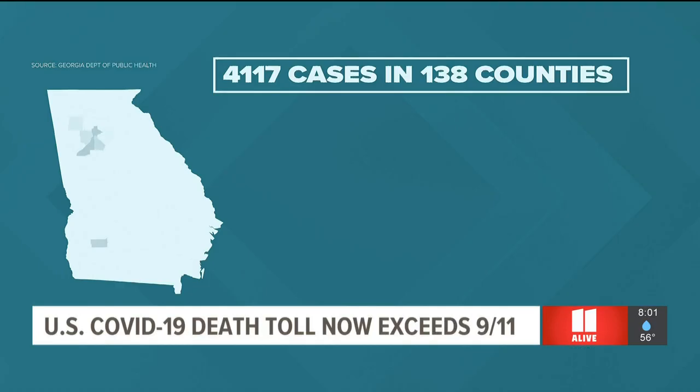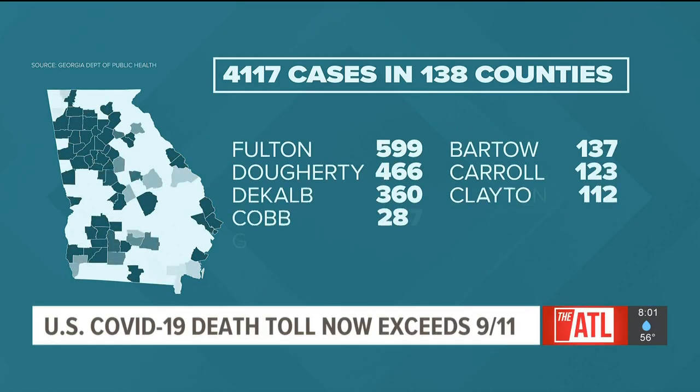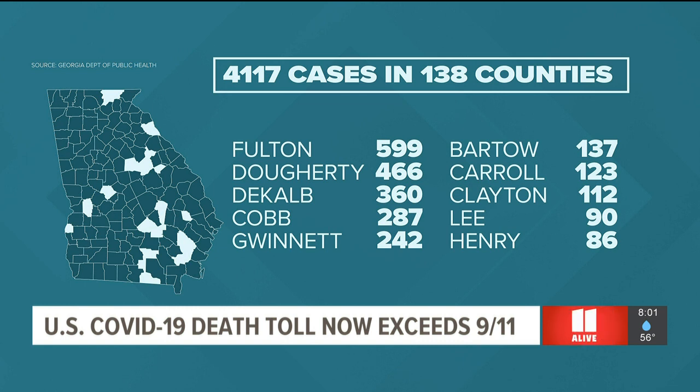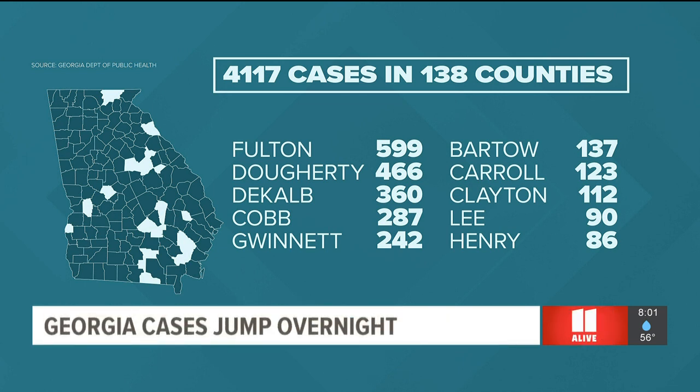Dr. Toomey with the State Department of Public Health warned that we would start to see sharp increases in the number of cases as they process more tests. And we are certainly seeing that today with 1,000 more confirmed cases since this time last night. 125 people in Georgia have now died from the virus.